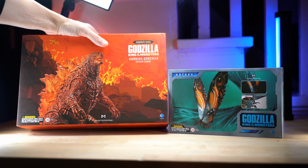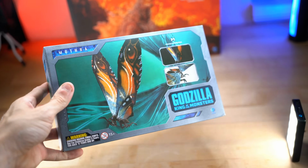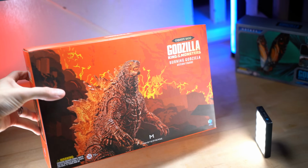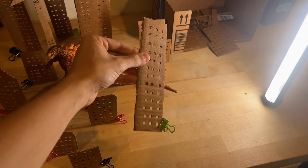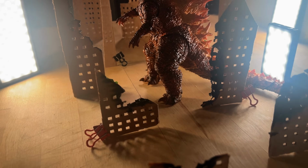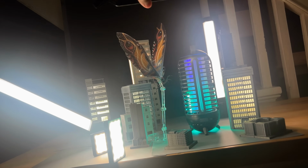I'm very excited for him, but I'm way more curious about Mothra. I'm really curious just to see what kind of figure a moth is gonna be, you know? And I'm curious to see what HIYA Toys does with that, because I am still quite a newbie when it comes to HIYA Toys. Also really excited for the toy photography that I have planned with these two figures, because I've got some pretty, I don't know, stupid ideas that I think will be really fun, so hopefully you stick around to the end for that.